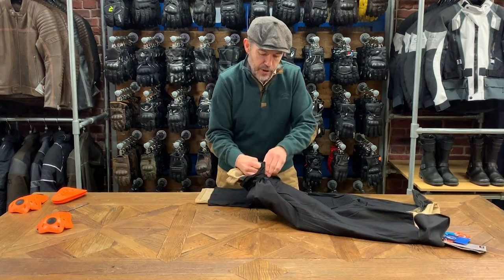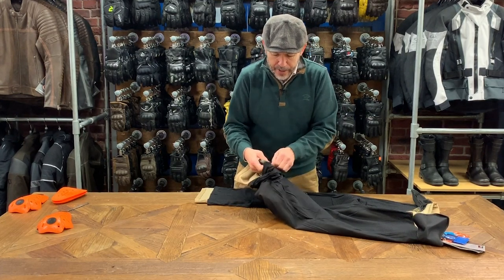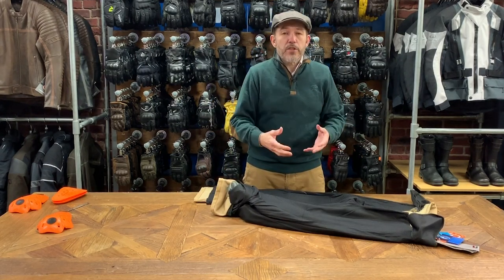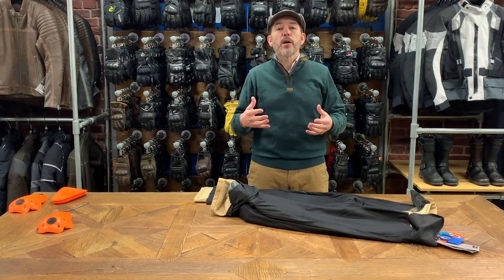So the Velcro ends here. We add another bit. It just gives us another couple of inches of length on the end of the Velcro. So the pockets are fine, but we can find at times when people come to see us, we can't get the armor in the right place.